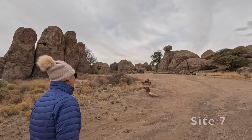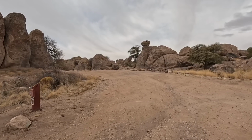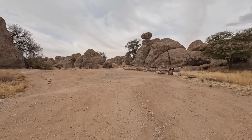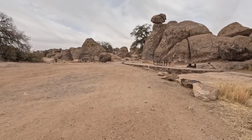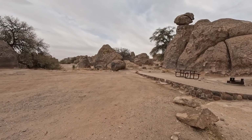All right, so this is 7, Monoceros. This one looks like it's a little uneven. It slopes down. It's a nice big site, but this is definitely unlevel right here. Yeah, I think I'd be nervous with a big rig.